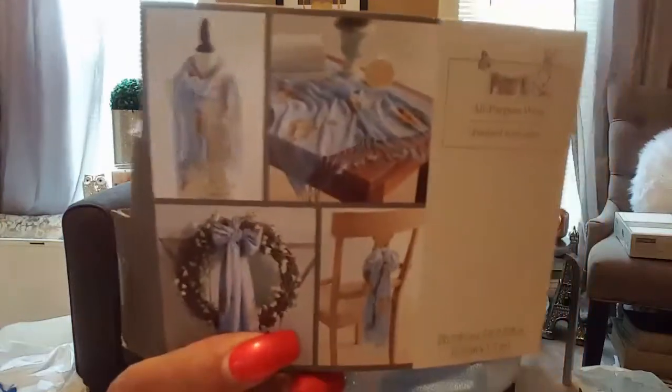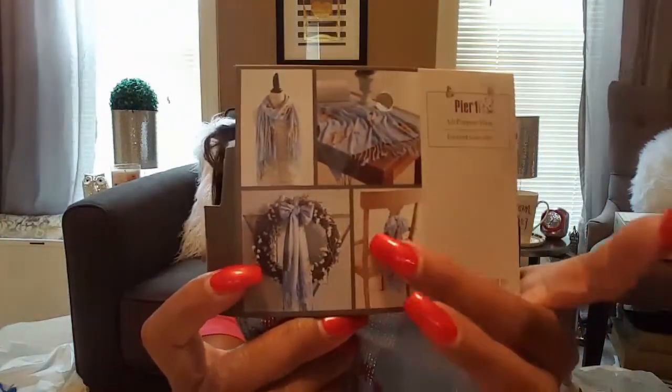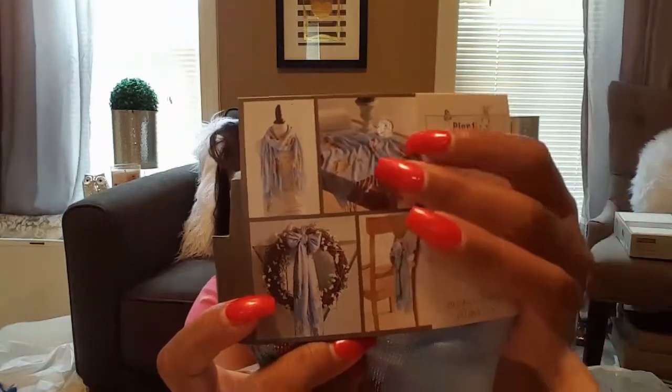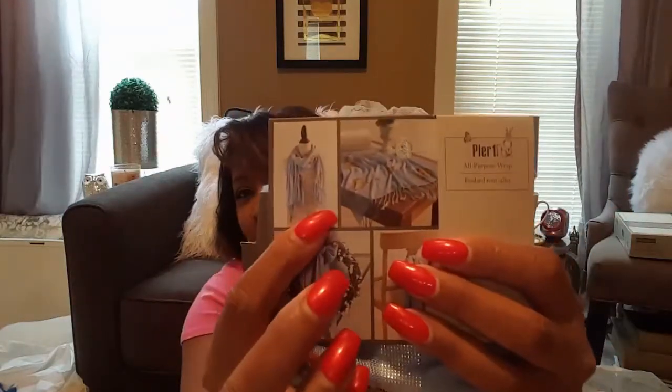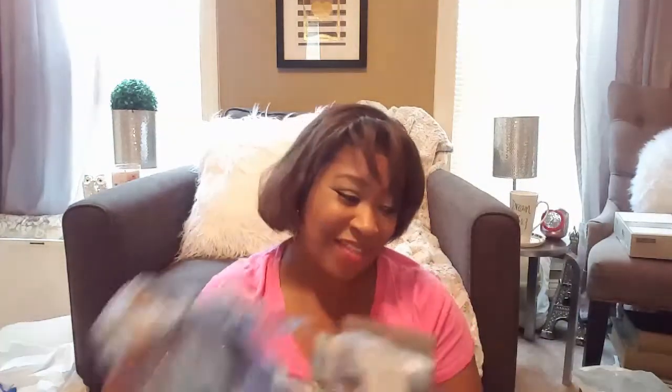the scarves. And look at the different things that you can do with this scarf that they have on here. You can put it on the wreath. You can hang it on the chair. You can bunch it up and put it on your buffet. Or you can wear it. And these were $16.95. See that? And I bought them at 90% off at $1.70. And I only had 3 of them, so I got 3.